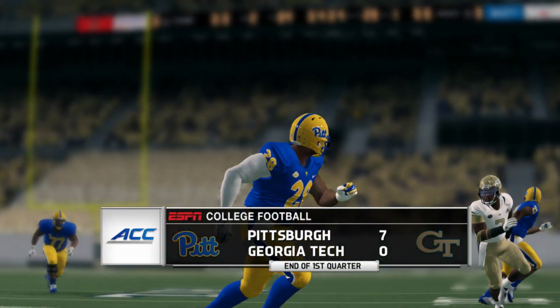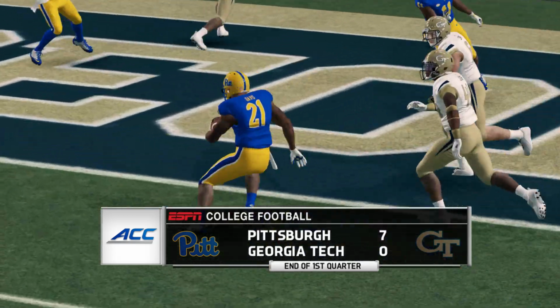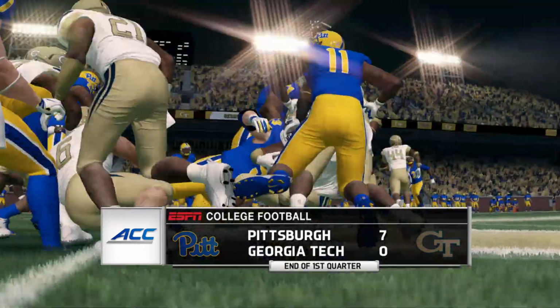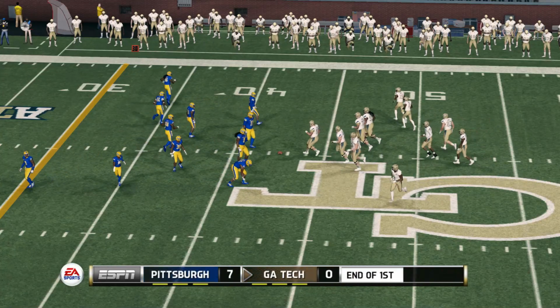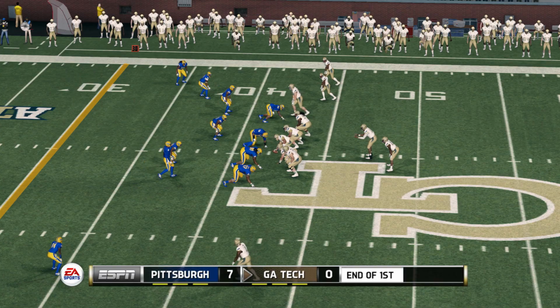A tight, low-scoring game in that first 15 minutes. Let's see if things open up in the second quarter. 7-0, Panthers. And we're back for more action here in quarter number two. Third down. Hey, they'll spread the field with five wide.